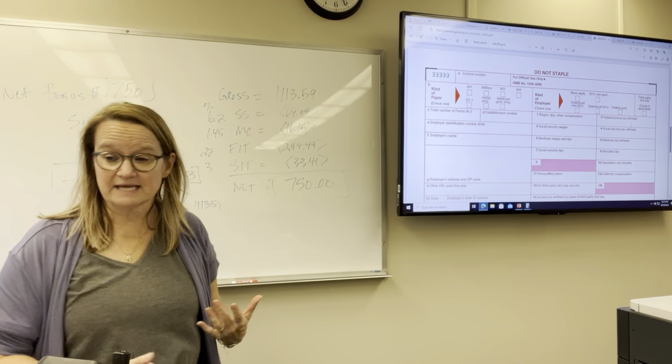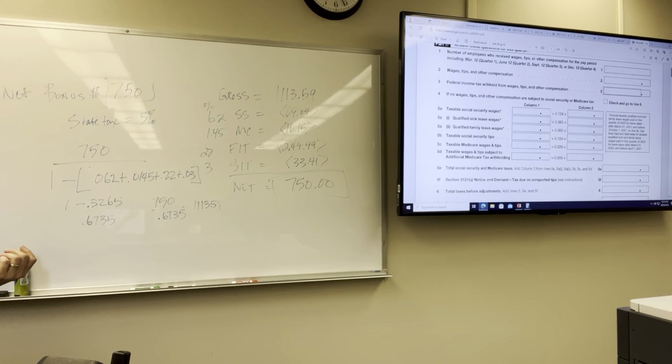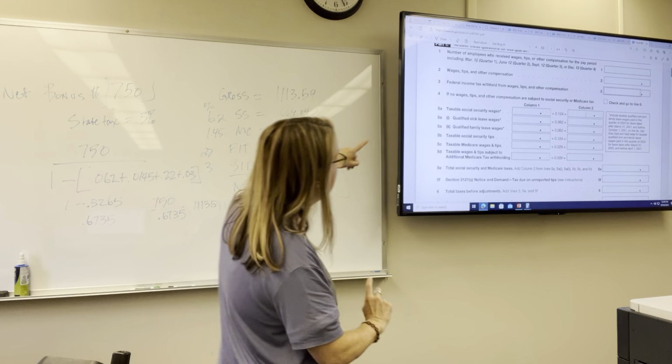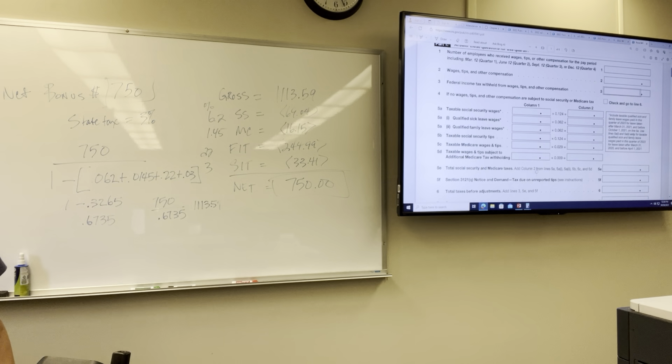The IRS does check that. The same thing goes for Social Security tax withheld. Remember, we've got our Social Security taxable wages here. We also have that here on the W-3, so this would be all four quarters of those 941s. Social Security taxes withheld, this box 4, would be the total of all four quarters of line 5a, column 2. So again, they're used to reconcile at the end of the year.